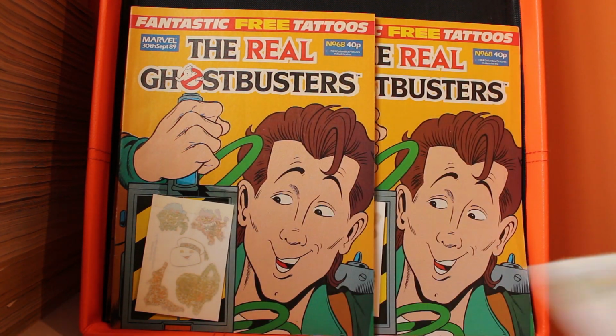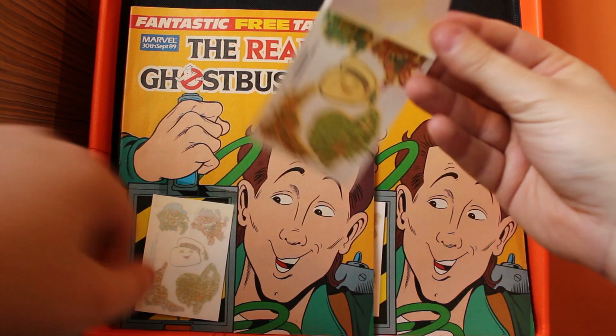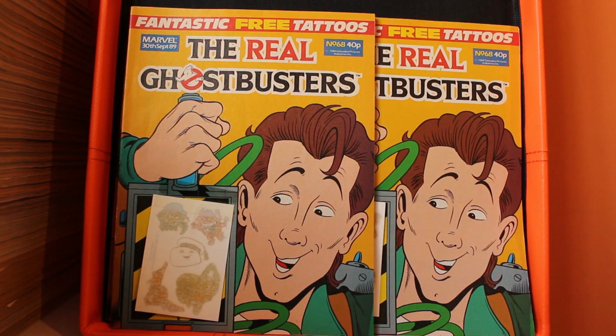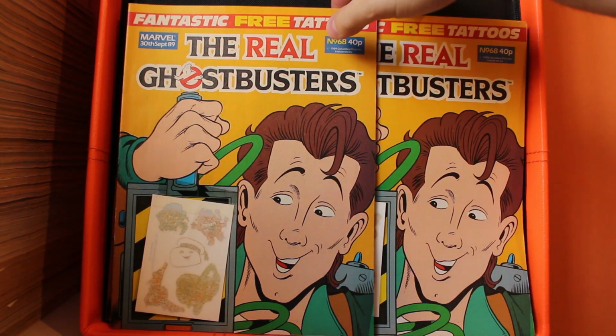There's only one set. Might even be able to actually have a proper look underneath the paper if I can lift it without... Ooh, it's a bit of a car crash under there. But that's a better view of what the tattoos were. And you literally just stick it on your hand and wet the back. So yeah, I've got quite a few copies of that. That's another one where actually getting it with the cover gift still attached is not difficult.